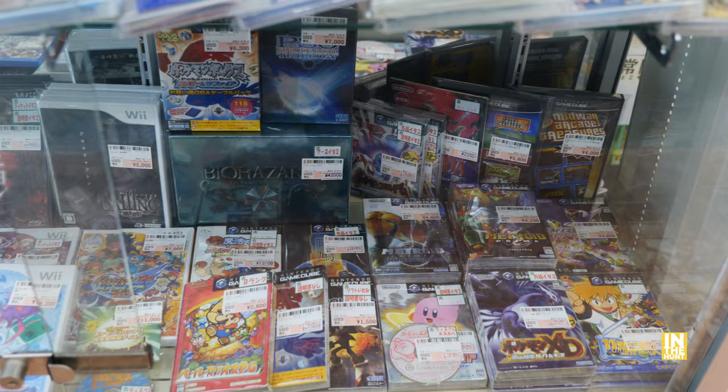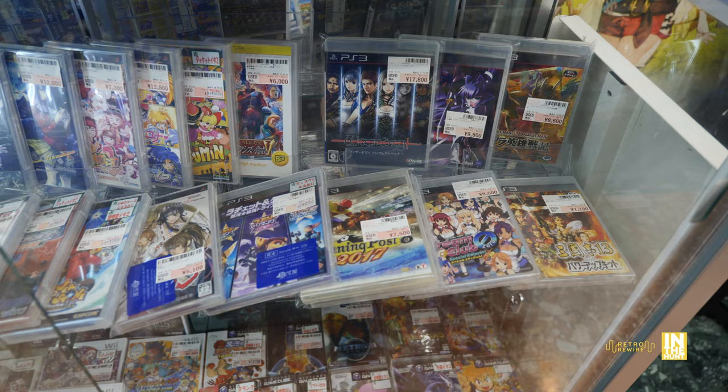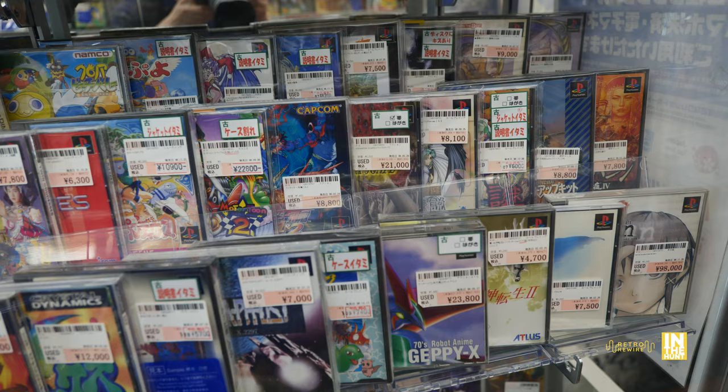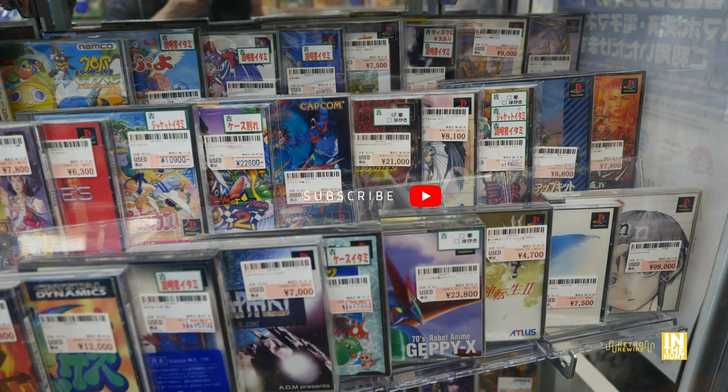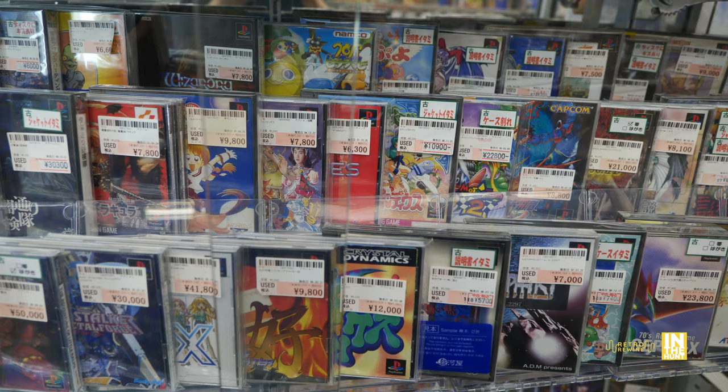Pokemon XD. That's a heavy hitter. Even some PlayStation 3 games. Yes. Well, here we have PSP games, but nothing that really calls out to my attention, honestly. PS1 titles. We have Strider, Motor Toon 2, R-Types 1 and 2. Look, they even have Gex there for 12,000 yen. It's even more expensive than the Sega Saturn version.